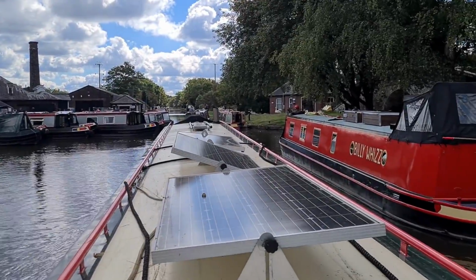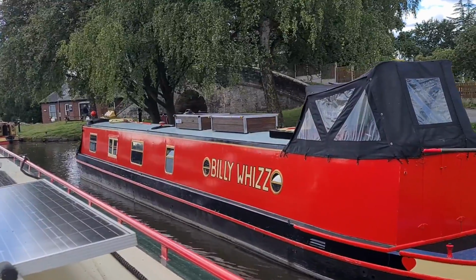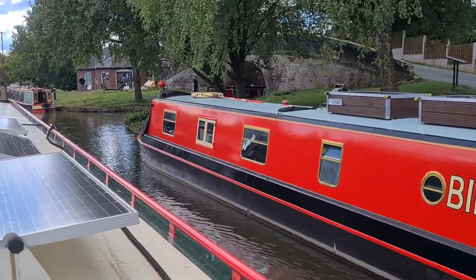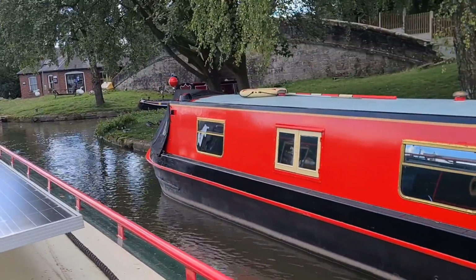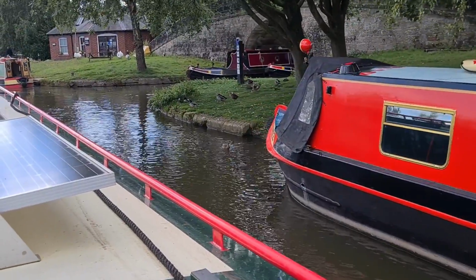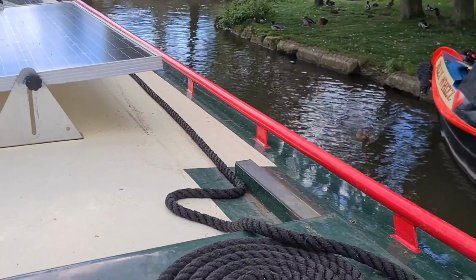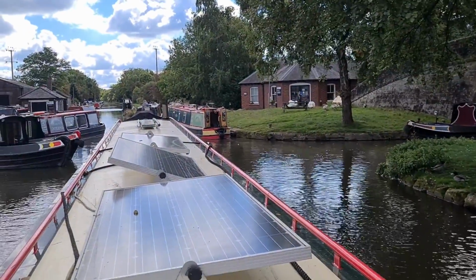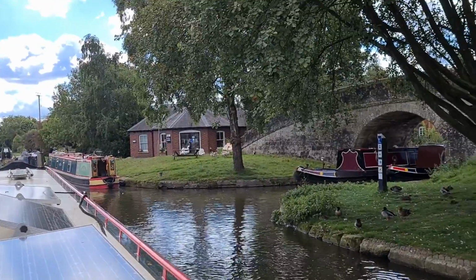And I think that boat in front of me is pulling in for water. Oh, and there's Billy Whiz. The bridge there is, hang on, I'm going to have to stop. Right, the boat in front is pulling into the water point, but only slowly. So I've had to stop.